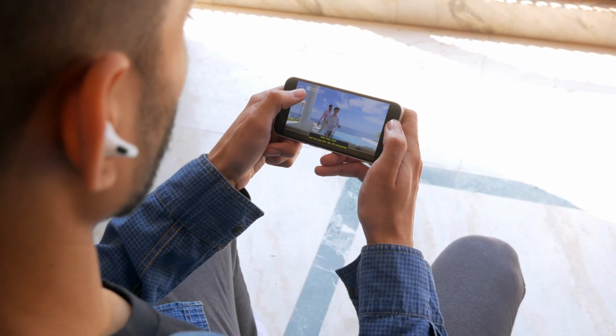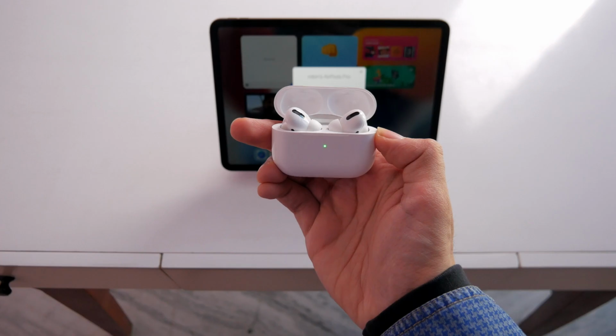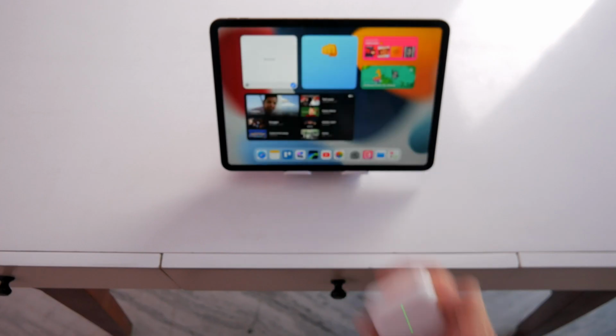Yeah, you have to experience it and see for yourself. And when you're watching something in Dolby Atmos, it supports the full spectrum with sounds going above you. So yeah, these are the very best when it comes to earbuds for watching content.